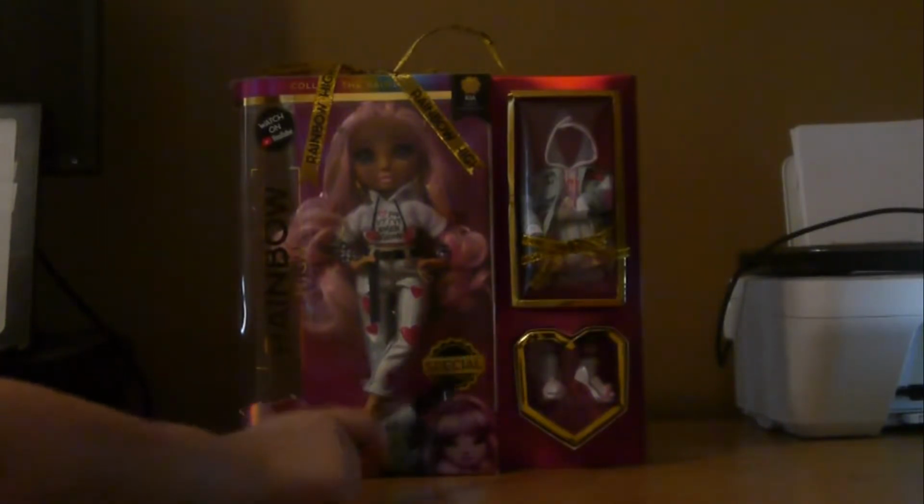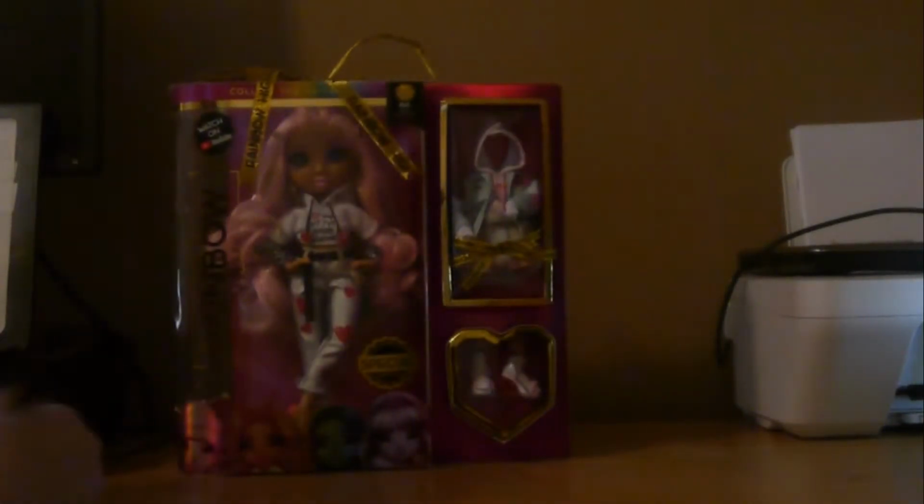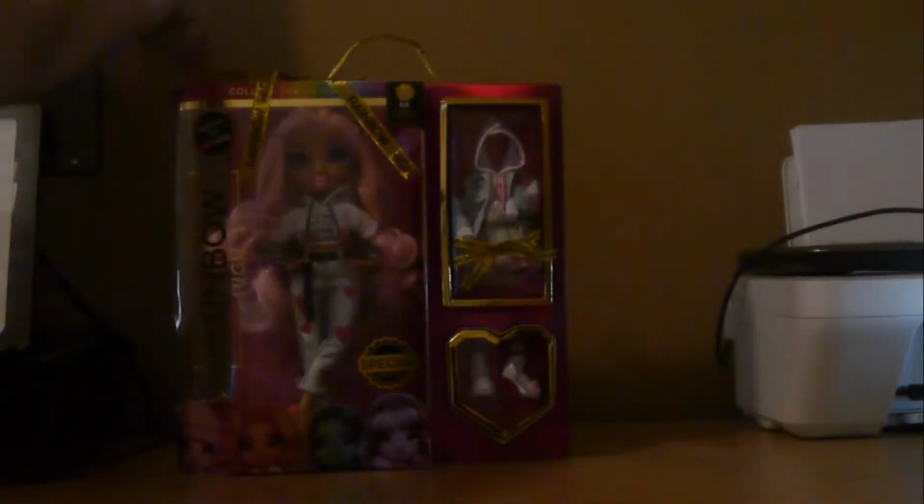And down here are the other girls: Violet, Skylar, Kaya, Jade, Sunny, and Poppy. So Kaya's box has a bow on it, well, two bows. And let's take a look at the back of the box.